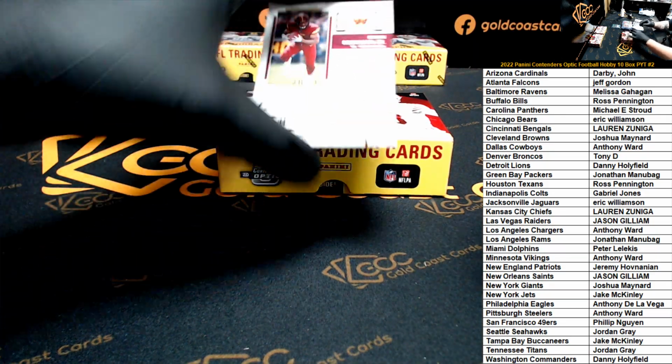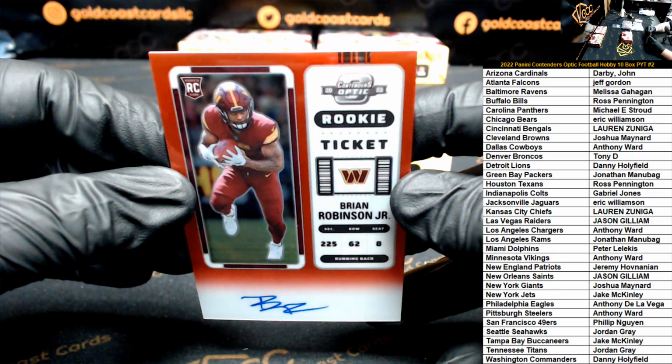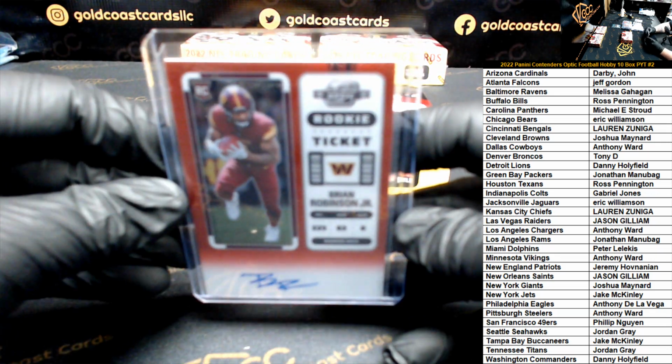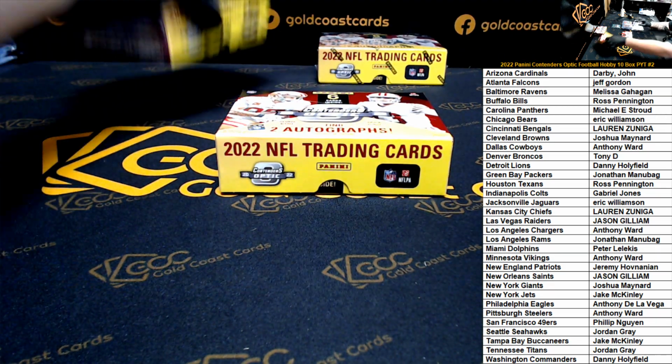And then numbered to 149, 30 of 149, Brian Robinson Jr. Very nice team color match. Nice little maroonish action. Washington's going out to Danny. Here you go, Danny. All right, two boxes left.